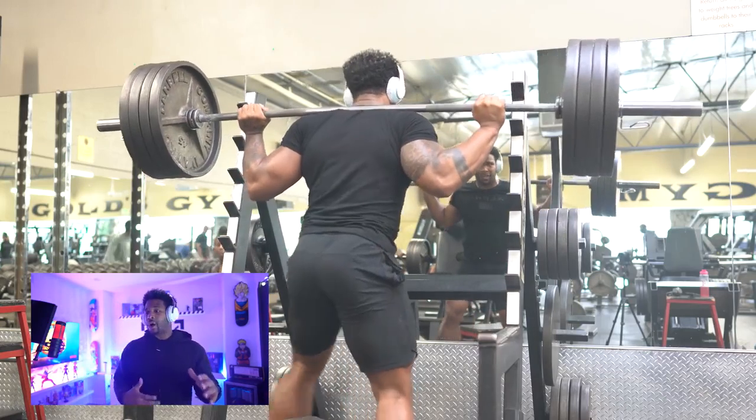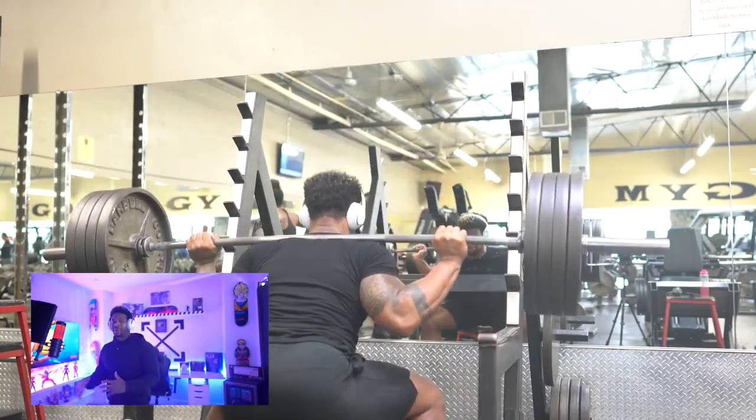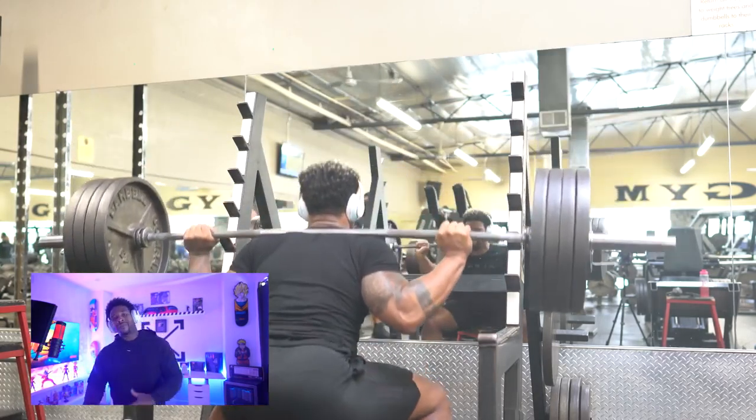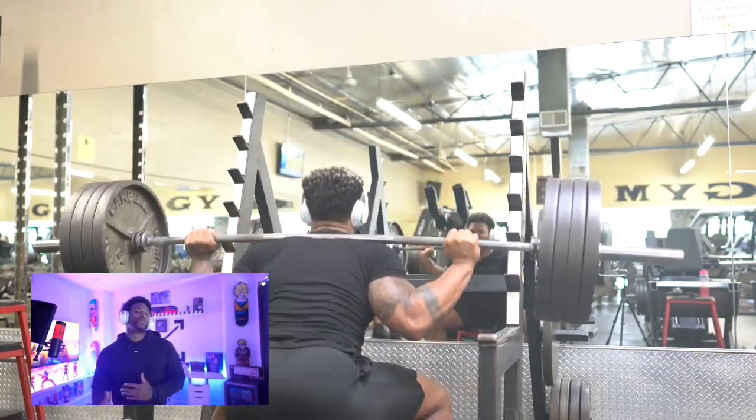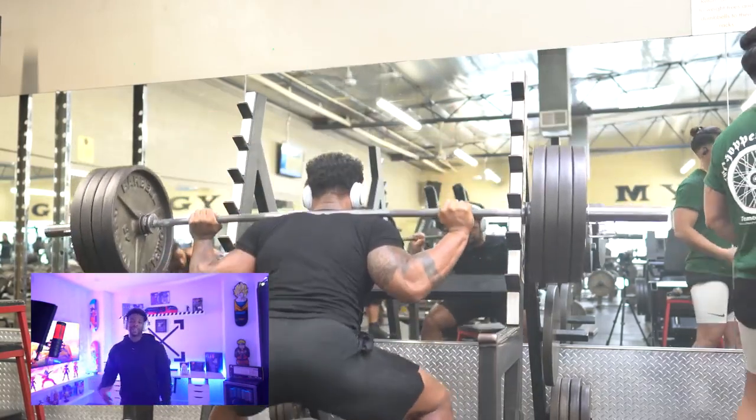So as you'll see also, as we get to the end of these 30 days, I'm transitioning into more of a power building state to get ready for the powerlifting that I'll be doing for the next 30 days.